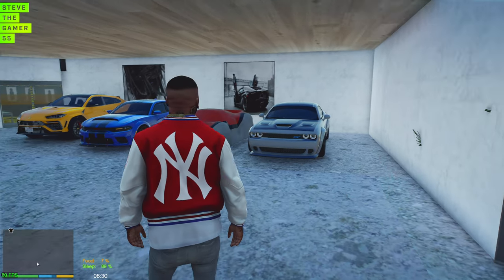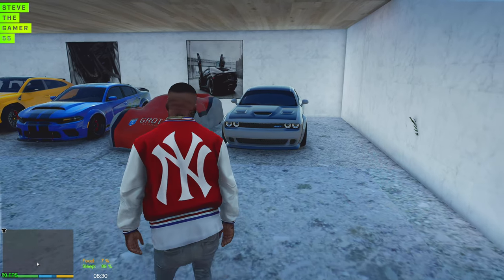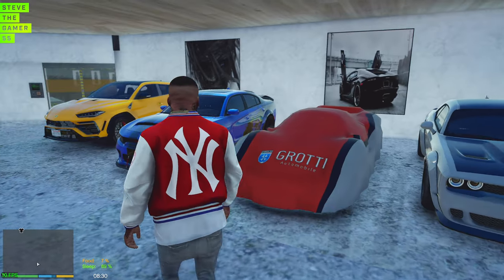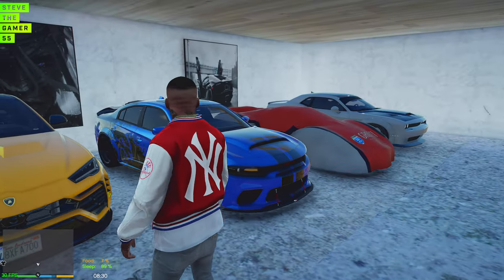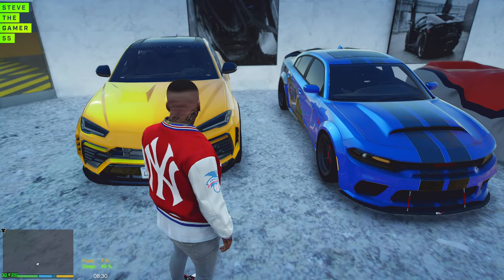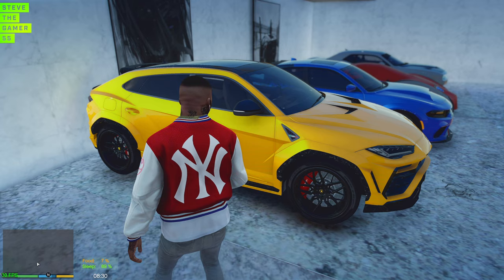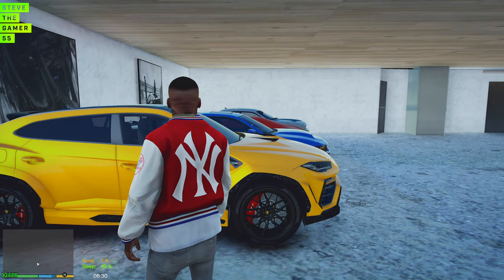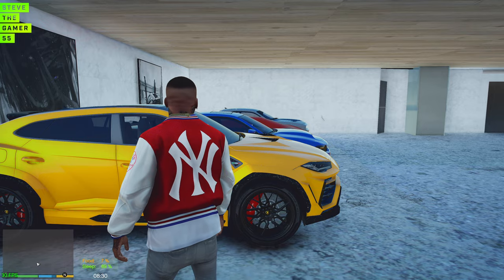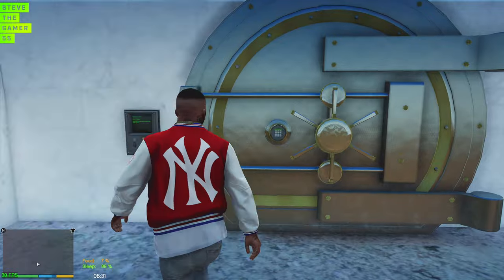You guys remember the Fast and the Furious SRT over here, aka Demon or Hellcat. I'm not sure which one it is, but I know this one is the Hellcat right here. Look at that thing. That's what we're taking out today. And this is the Urus over here. This thing is definitely on point. And finally, I'll get a chance to show you guys what's inside a safe over here.